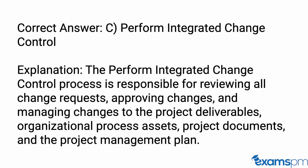Correct answer. C. Perform integrated change control. Explanation. The Perform integrated change control process is responsible for reviewing all change requests, approving changes, and managing changes to the project deliverables, organizational process assets, project documents, and the project management plan.